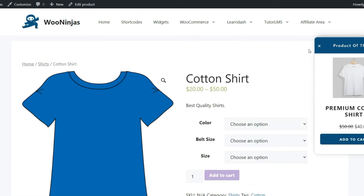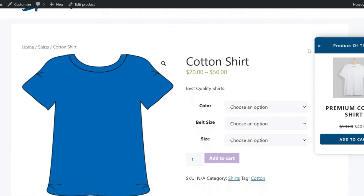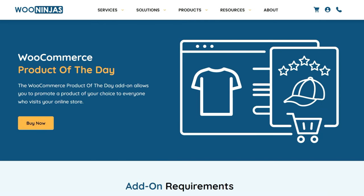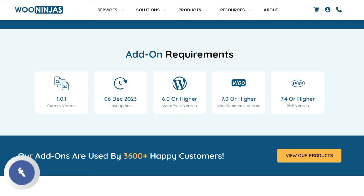The product you want to highlight will be aesthetically displayed on a pop-up added to the front end of your store. Plus, users can add the product of the day to their carts directly from the pop-up with just a single click. It's the little things that can make all the difference in your monthly sales.